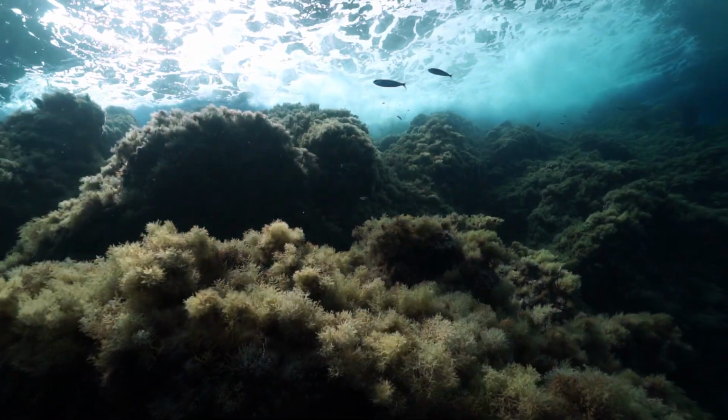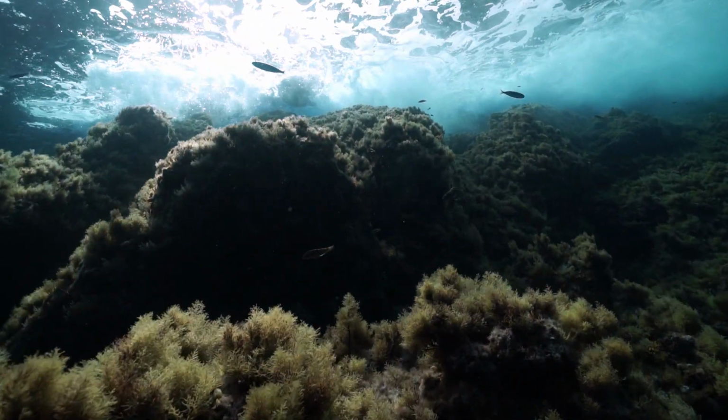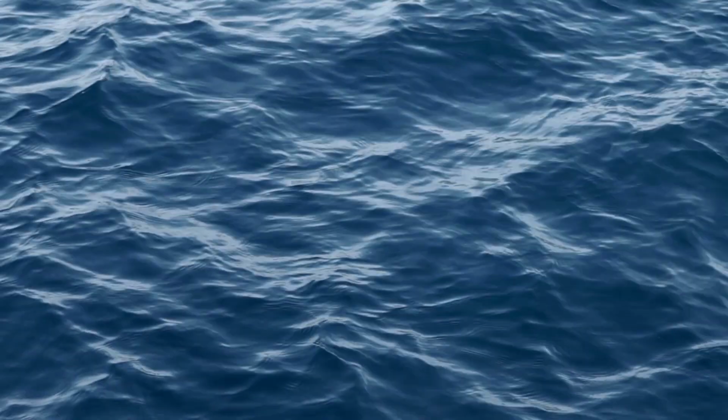The problem with the sea is that I would say 99.9% of the people look at the sea like, you know, blue. And they never realize what's in there.